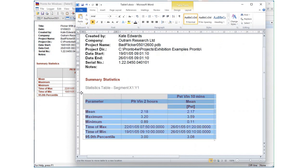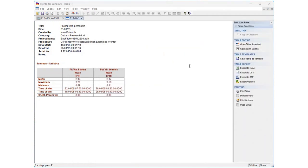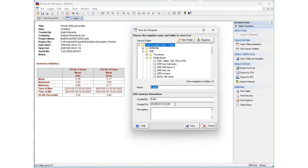And actually then I can do whatever I like. I can Control-C, Control-V, and drop that into another document. It's all very straightforward. But the most interesting point now is actually that you can either open the Table Assistant again to go and amend some of those parameters that you included before if you'd like to, or you can save this table as a template. So I've got various other templates in here as well, but in this situation, the Pronto for Windows software actually saves it in a sensible place.